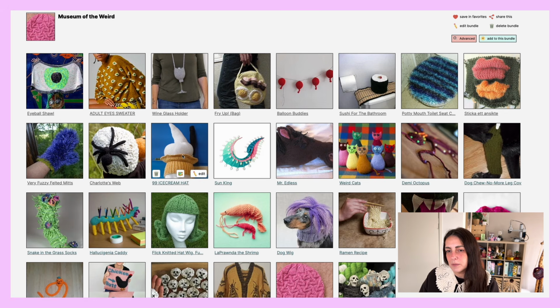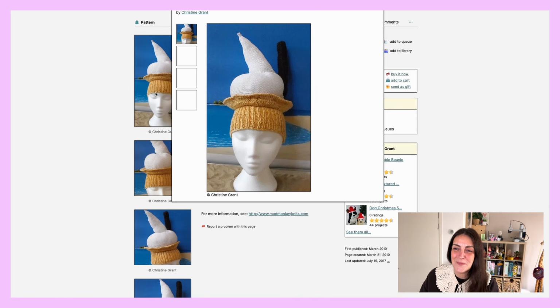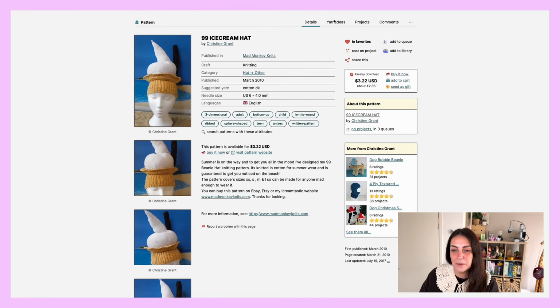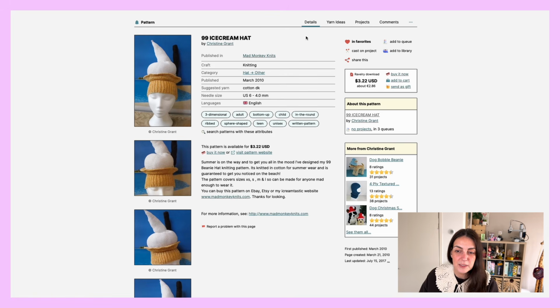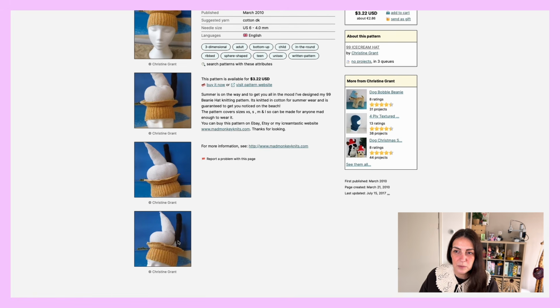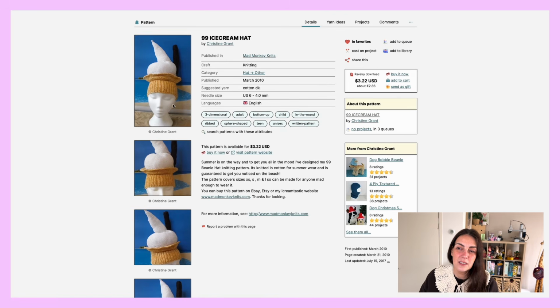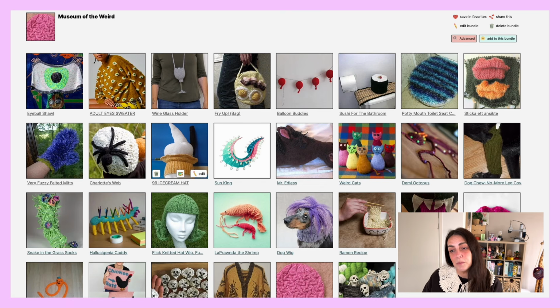Okay, here's another one. And I'm sorry, this is the ice cream hat, but to me, this does not look like ice cream. It just doesn't look like ice cream. And I was shocked. The pattern's for sale, but there's no project, so nobody's actually attempted to make this. I'm not shocked. This is not more popular, actually. But yeah, if you wanted an ice cream hat with ice cream that looks like a white dog poo, yeah, it's possible. It's all possible in Ravelry.